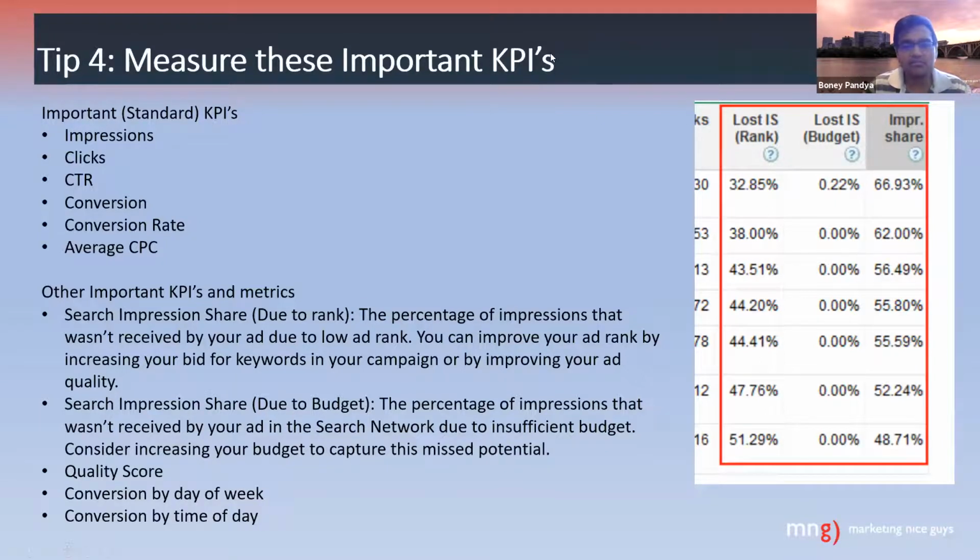The second one is search impression share due to budget. If you're losing impressions due to budget, then you know that, okay, I need to spend more money in order to get more impression share. So those are the two main indicators that I would say people ignore, but they should be looking at and can provide great insight into their AdWords campaign to further improve it.